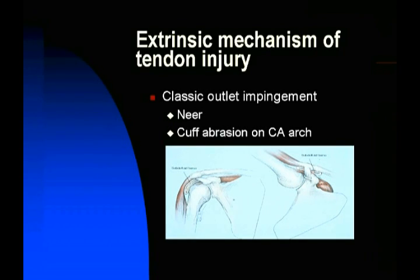So, the extrinsic mechanisms of tendon injury, and we'll get later to the coracoacromial arch and all that, but you have this basic mechanism of the rotator cuff stabilizing the humeral head, the deltoid wanting to pull it up, and then as you'll see later, as we get older, everything it pulls it up into gets sharp and prickly. Bone spurs form.